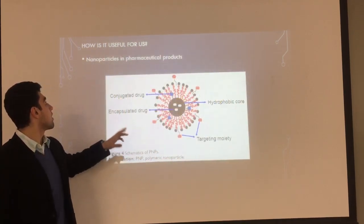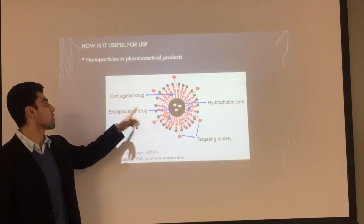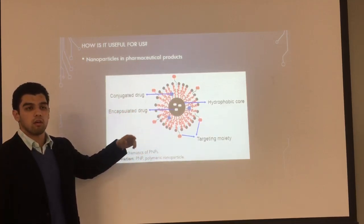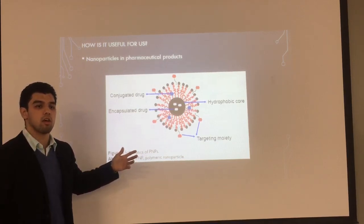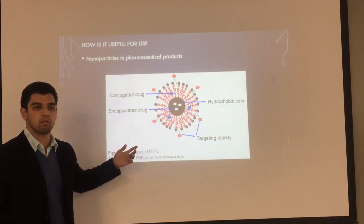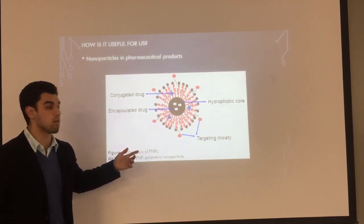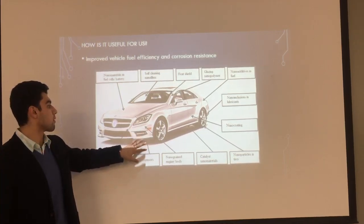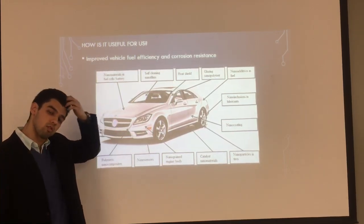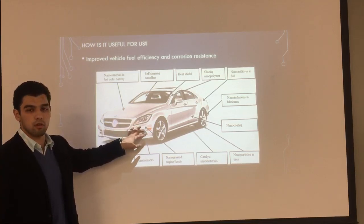Another example is nanoparticles in pharmaceutical products. They want to use nanoparticles to enhance drug effects and make them distribute better in the body. They are also useful for cars, for corrosion resistance and fuel efficiency.